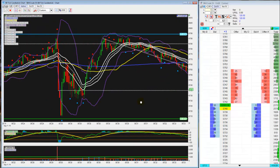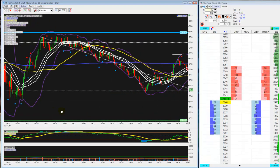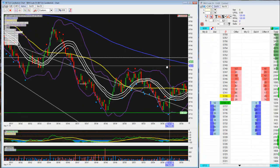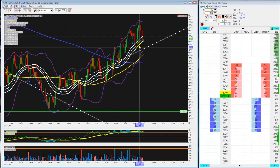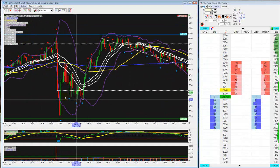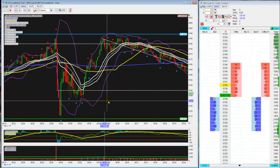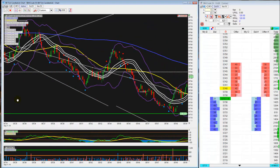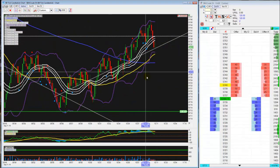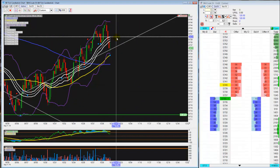Alright, so let's look back here. How many times have we touched that? This one doesn't count. 1, 2, 3. And just double check this again. I guess you can consider this 1, 2, 3, 4 here. Possible up above, sell below line.